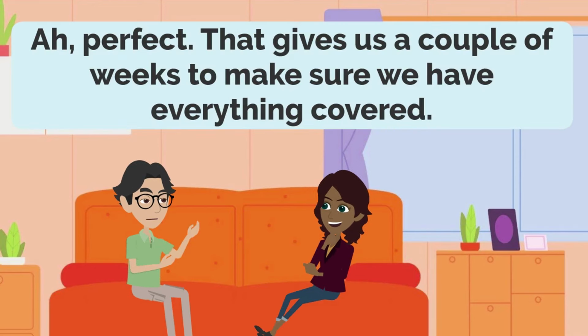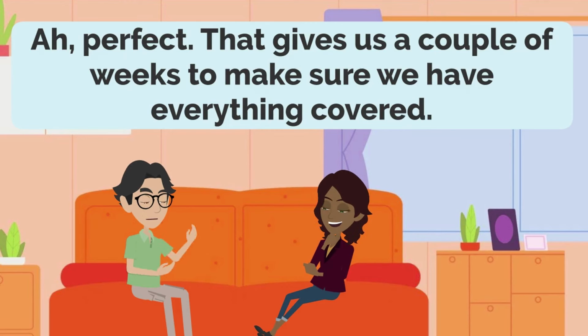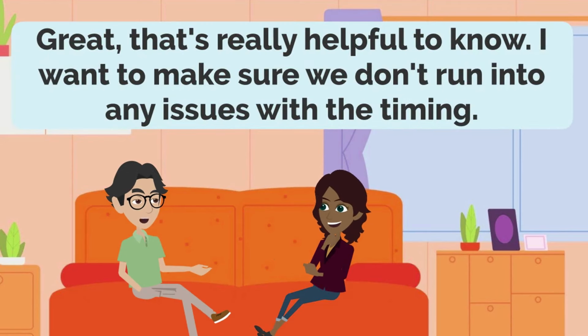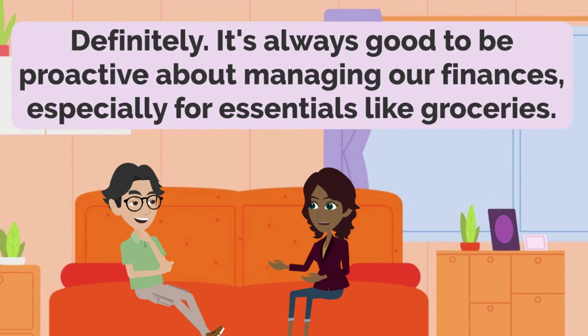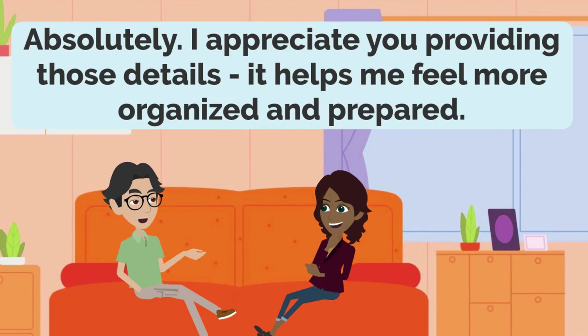Perfect. That gives us a couple of weeks to make sure we have everything covered. Exactly. That should give us plenty of time to budget accordingly and make the payment on time. Great, that's really helpful to know. I want to make sure we don't run into any issues with the timing. Definitely. It's always good to be proactive about managing our finances, especially for essentials like groceries. Absolutely. I appreciate you providing those details, it helps me feel more organized and prepared.